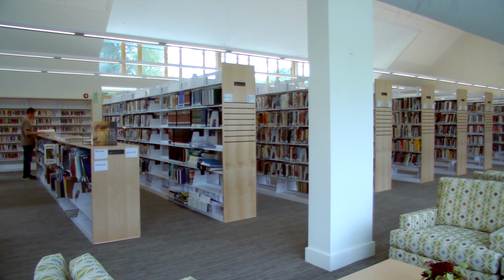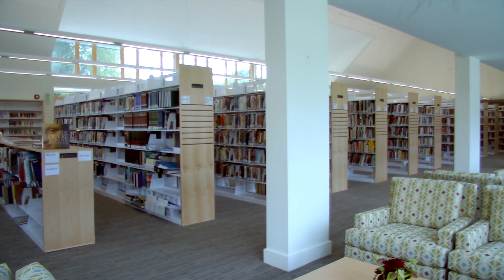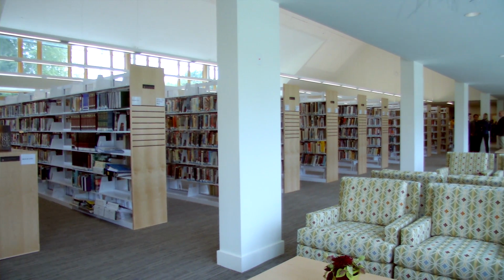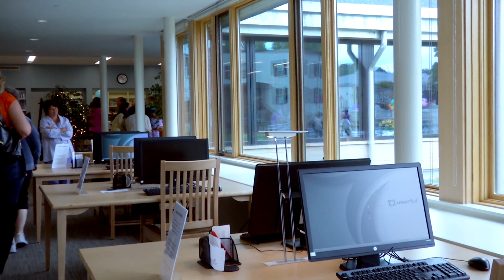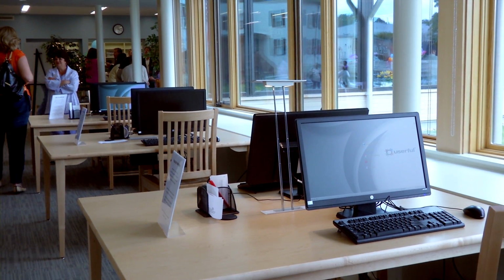The old library was 5,000 square feet. It was inaccessible. There was no more room on the shelves for any books or new materials. It just wasn't welcoming. There was no place to sit. There's 241 seats in this building. In our old building, there were 41, and 20 of them were tiny little children's chairs.